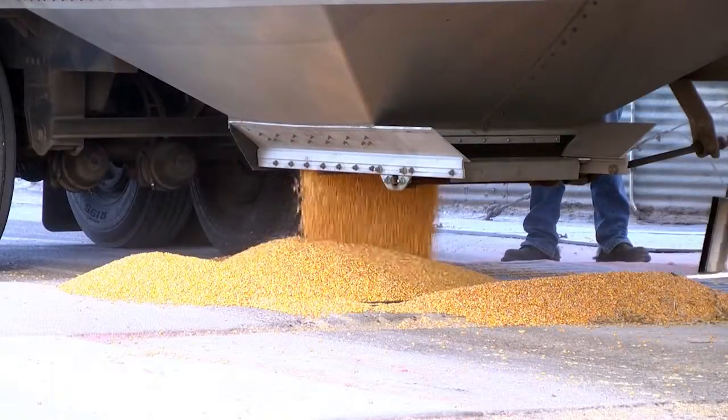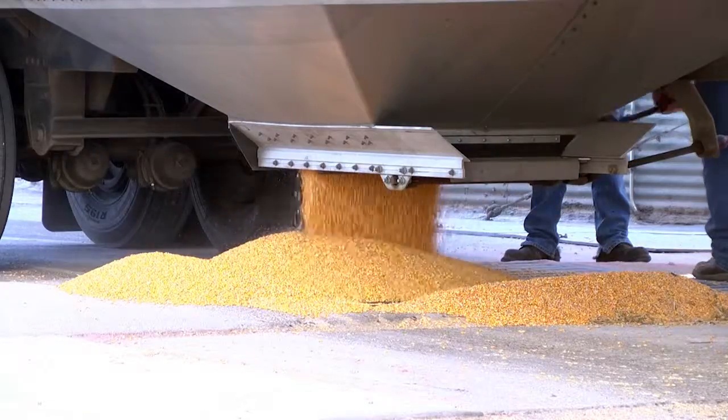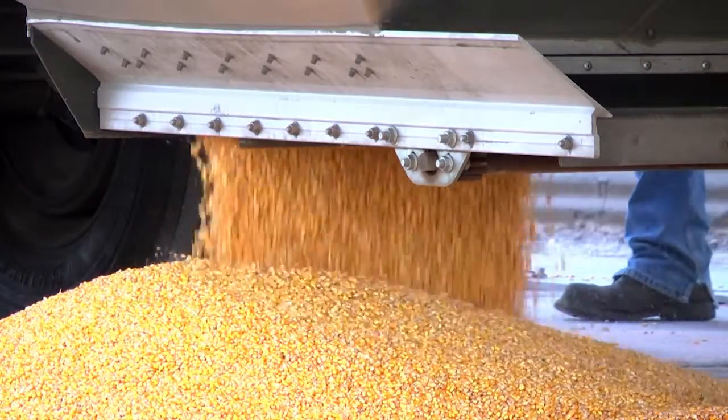When delivering grain to the dump or receiving pits, all trucks must have the parking brake applied. Truck drivers are asked to stay in their trucks while unloading. Employees will then grab samples of your grain to ensure its quality meets the standards set by Badger Grain Company.